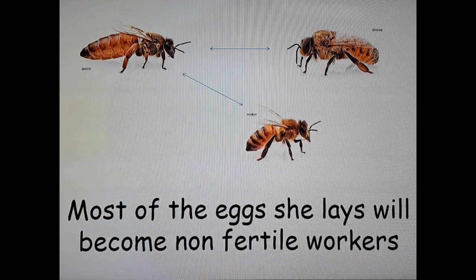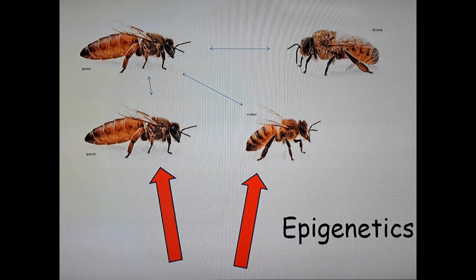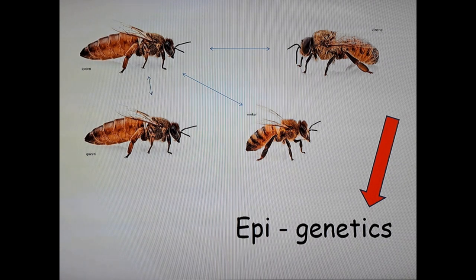Most of the eggs she lays will become non-fertile workers. Yet some of the eggs she lays will become fertile queens. Both from the same egg. Why? Epigenetics. Epi, meaning outside. Genetics, meaning what makes you up.